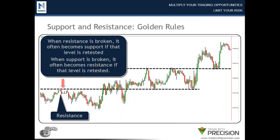Another golden rule of support and resistance levels is when support is broken, it becomes resistance, and when resistance is broken, it becomes support. And this is a very, very nice way of trading, even in a sideways market. I wouldn't usually do that when I'm looking at the traditional way of trading, but I'm very happy to do that when I'm trading binary contracts. And I'll tell you why.